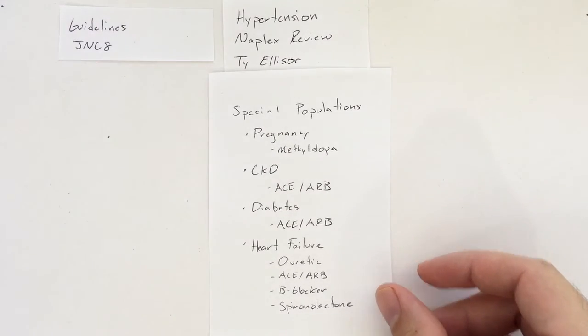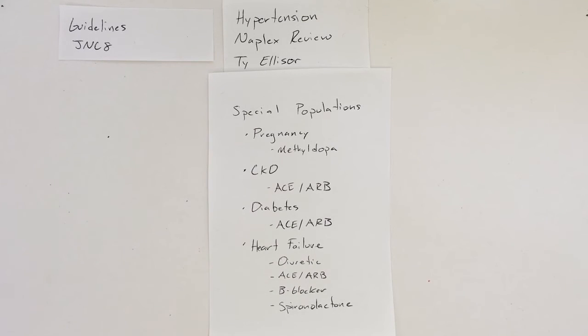And that brings us to our special populations for patients with hypertension. The first one is pregnancy. Again, your ACEs and ARBs would be contraindicated, so the first line is actually methyldopa. If you have chronic kidney disease, you're going to want an ACE or an ARB. They're kidney protective. If you have diabetes, again, an ACE or an ARB, again, the purpose would be to protect the kidneys. And if you have heart failure, diuretics, including loop diuretics, and ACE, beta blockers, and spironolactone.